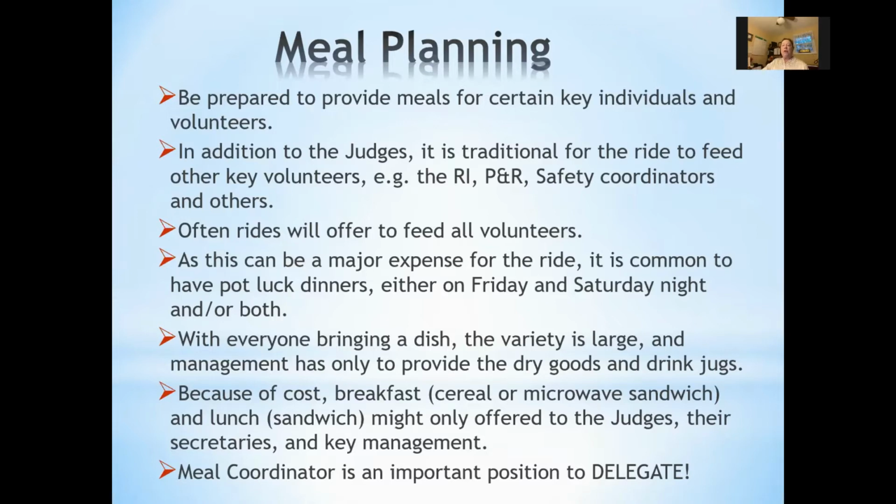This can be a major expense for the ride, and it is common to have potluck dinners either on Friday or Saturday night or both. With everyone bringing a dish, the variety is large and management only has to provide the dry goods and drink jugs. Because of the cost, breakfast and lunch is generally offered only to the judges, their secretaries, and key management. Meal coordinator is a very important position. Delegate, delegate, delegate.